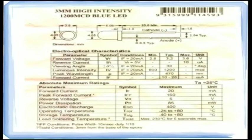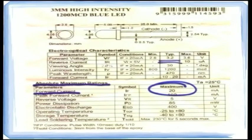One of the things when you're dealing with LEDs is to find a data sheet. This one's useful and it has all the useful information I want to look at on one page. It's actually a fairly old blue LED, 3 millimeter, 1.2 candela. Only 1.2, not terribly bright. But the important bits of information are maximum current. Exceed it and you start killing the poor beastie.